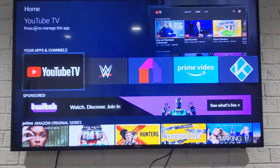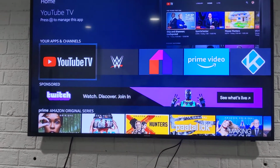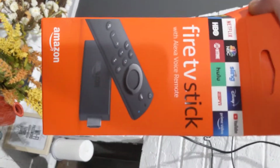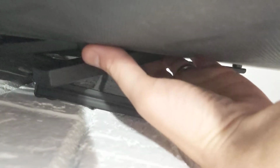Oh, you're probably wondering, son, what do I do with it? How do I even connect it? Good question. So let's go ahead and talk about that. The Fire Stick will come in this box. You will have to connect into your HDMI cable port on the back side of your television, and just like I have done, and you can see right back here. If I can get my hand back there, here's my Fire Stick.